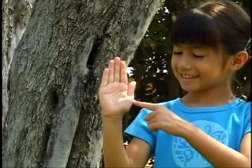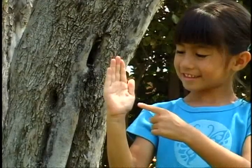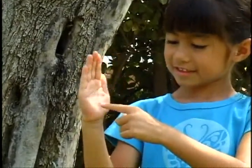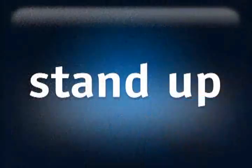Hand. Delaney is pointing to her hand. Can you point to your hand? This says, stand up. Now stand up and act out, I'm a little teapot.